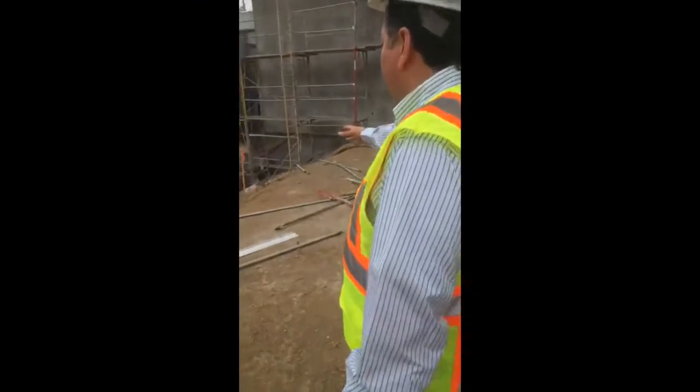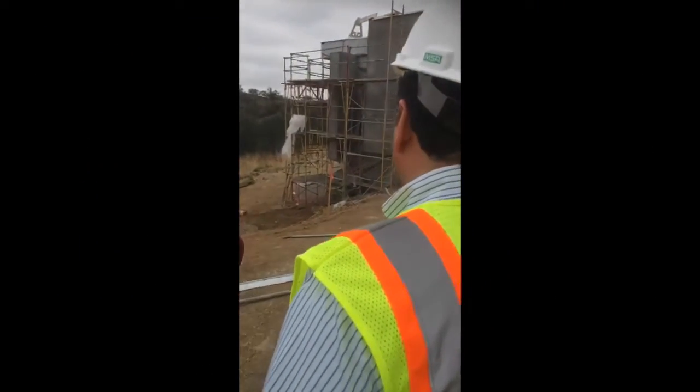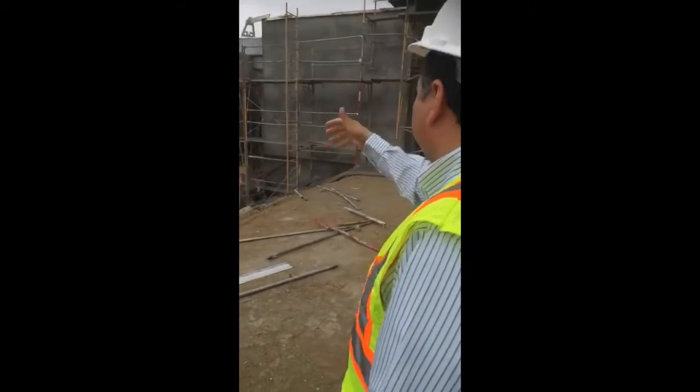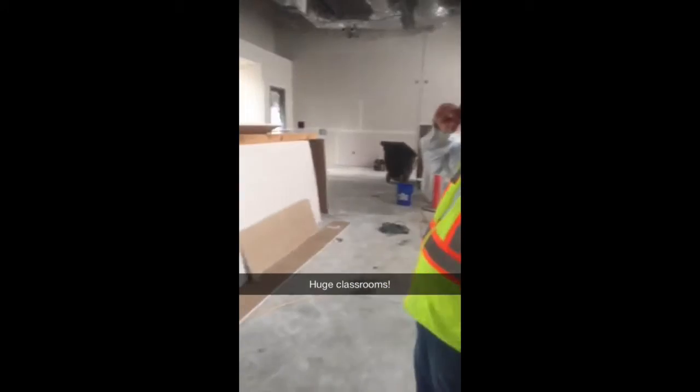We're ready to build out these stairs, so we'll have a wide stair so that the students can come down and just take the stairs up. This is a graduate classroom, so as you can see there, we started putting up the drywall.